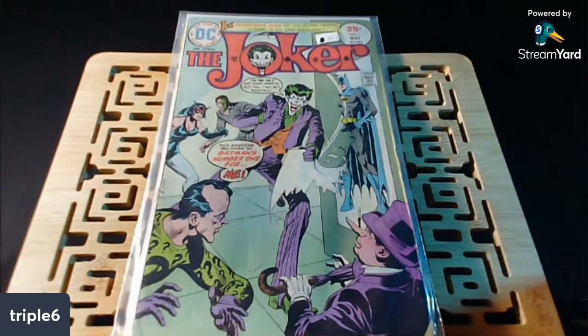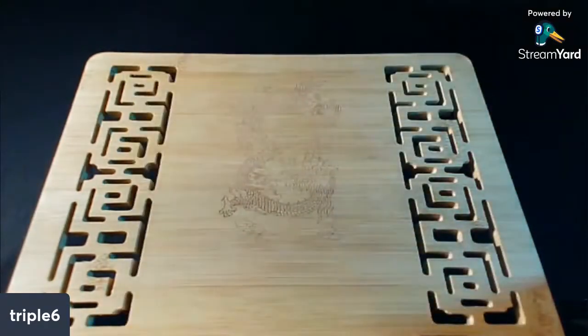All right, let's get into some stuff. Let's get into some more of my online pickups. Just still finding some great buys out there.